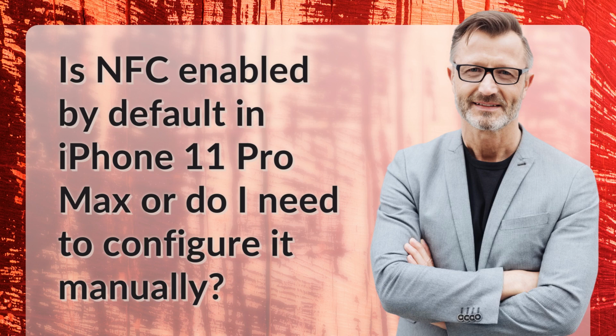Is NFC enabled by default in iPhone 11 Pro Max, or do I need to configure it manually?